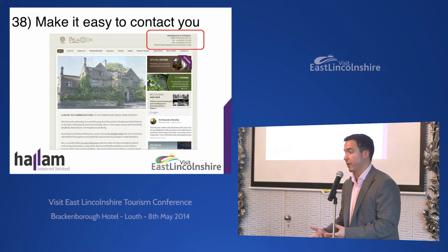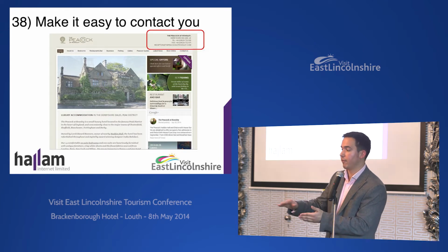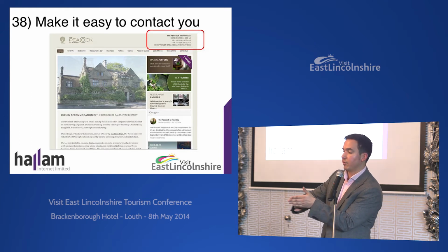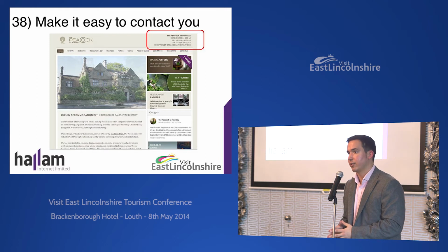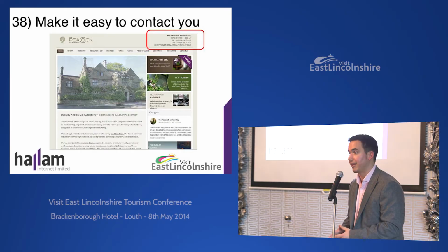Following on from that, similar point, tip 38, make it easy to contact you. We have a saying of beneath the fold, which is where the website is cut off by the screen. So many of our clients come to us with people not calling them up, and that's because they put the phone number at the bottom of the page. And people are very fickle on the internet. They don't spend much time looking through things. If they can't find your phone number, they might not give you a call.